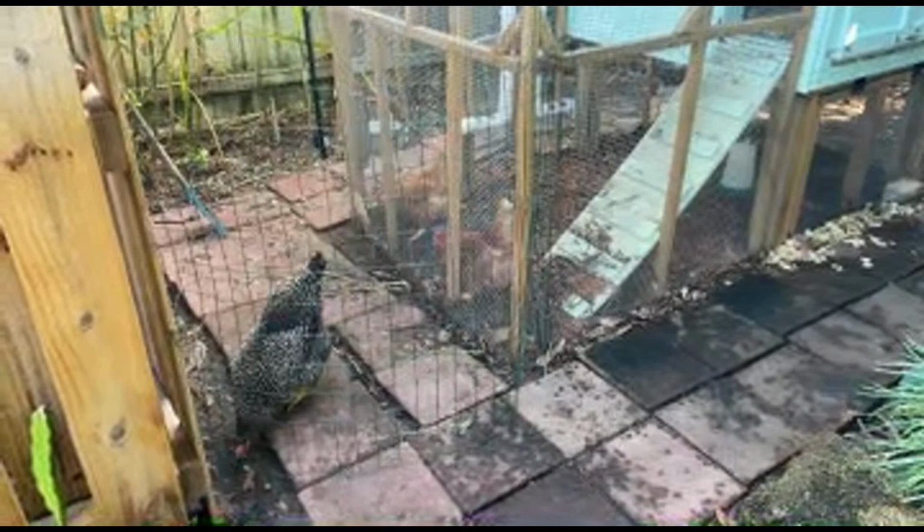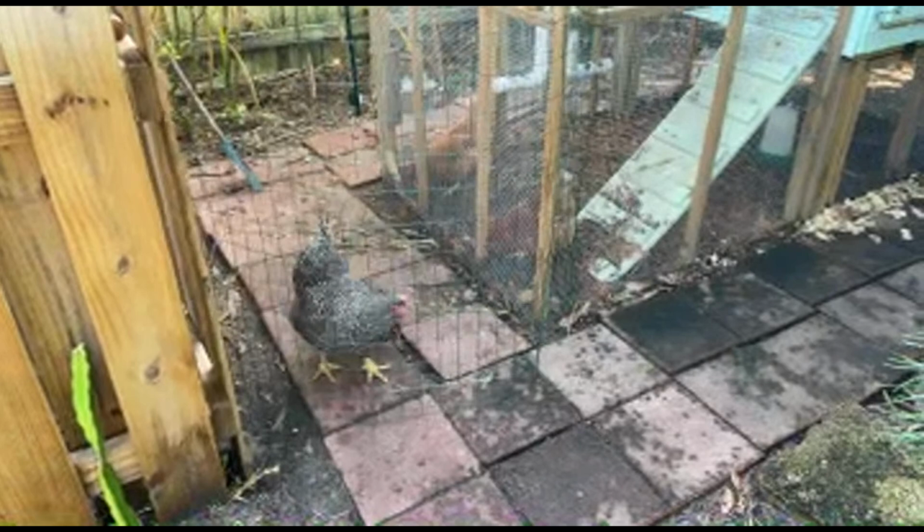Out here in the daytime, they got plenty of roosting opportunities, but I'm going to be interested to see if I see any more soft eggs. I'm guessing I won't see any more, but we'll see.